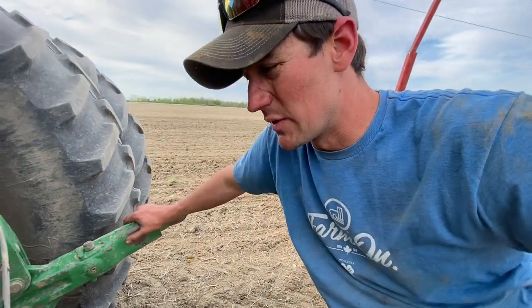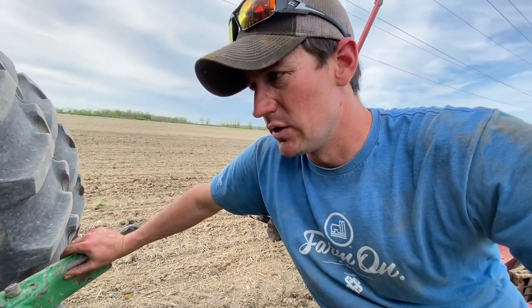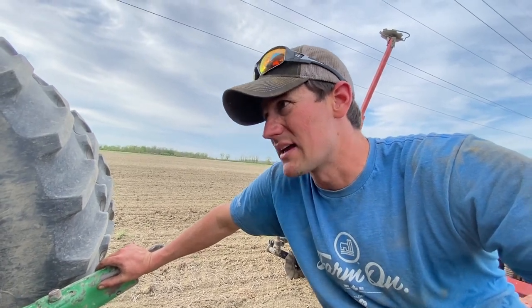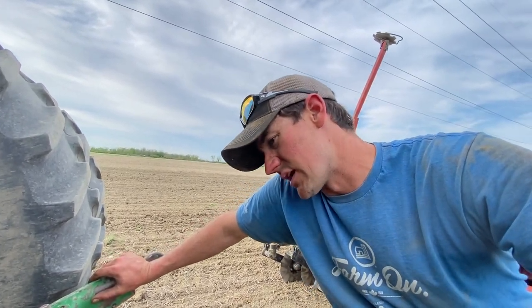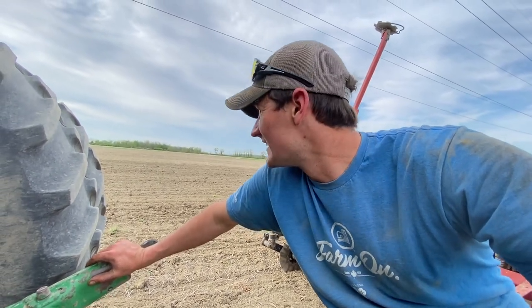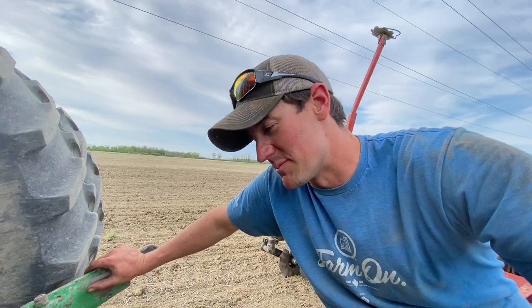But maybe what we'll do is we'll let it cool. We'll get some hydraulic oil. And then we'll come back and try again, I guess. So hoping to get this field done tonight. That's looking optimistic at this rate.